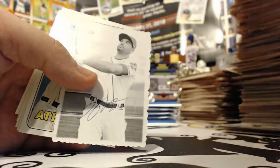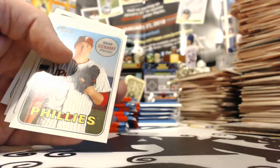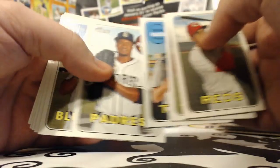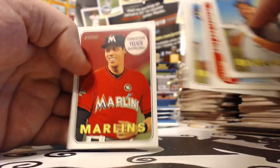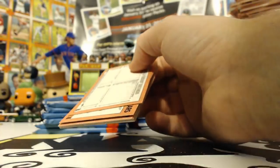All right, Deckle cut. Is that Votto? Yep, Joey Votto. Cincinnati. All right, Luis Perdomo short print, Padres. Matt Harvey, is that a short print? Yep, Matt Harvey short print.